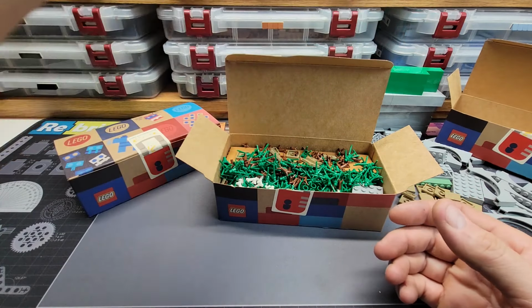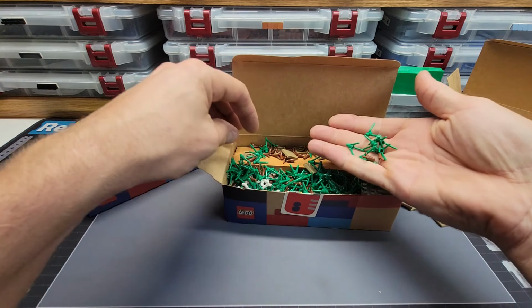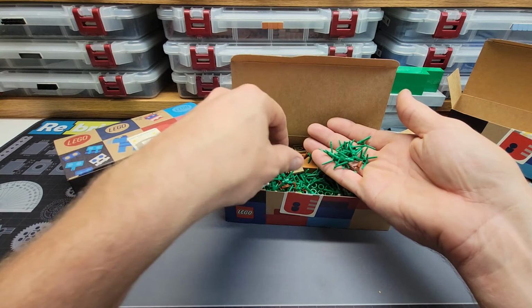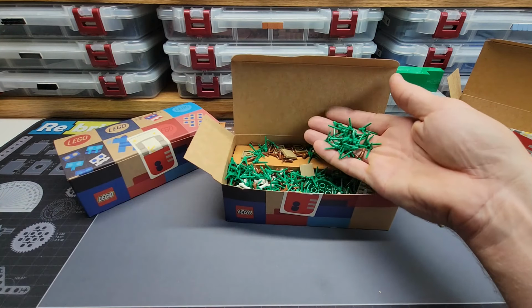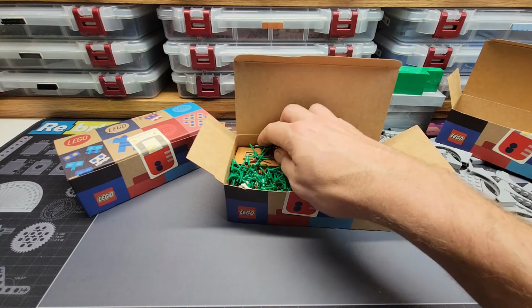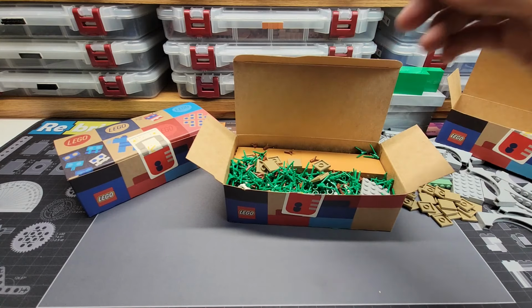Can never have too much green brick. Also, lots of these 3 stem pieces, and the reason I got these, that build's going to need pine trees and just general scenery, and Christmas is around the corner, so I presume I'll be building some Christmas trees in the near future, and these are great for that.